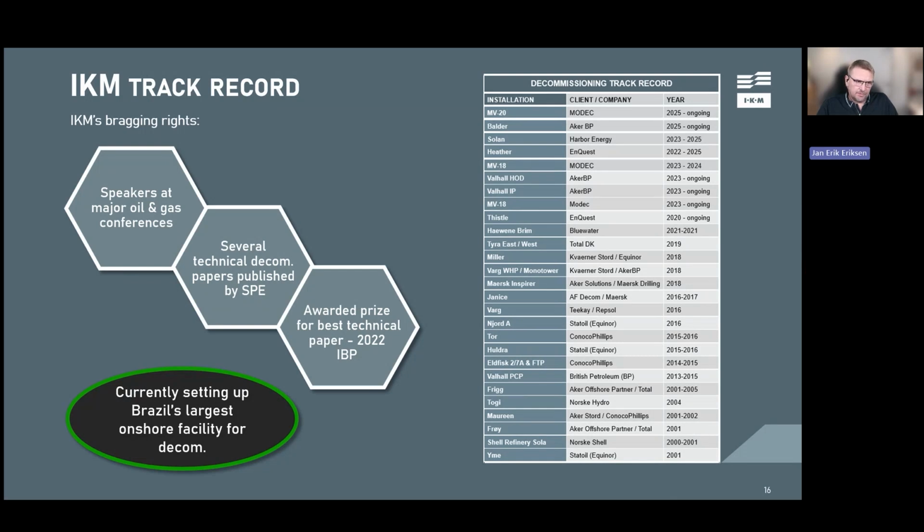We have published quite a few papers now to the Society of Petroleum Engineers. They all revolve around decommissioning. One of them was awarded the prize for best technical paper by the Brazilian Institute for Petroleum and Gas in 2022. And we are currently setting up the largest onshore facility for decom in Brazil. That's going really fast and moving forward fast, and it's very interesting, at least for us.